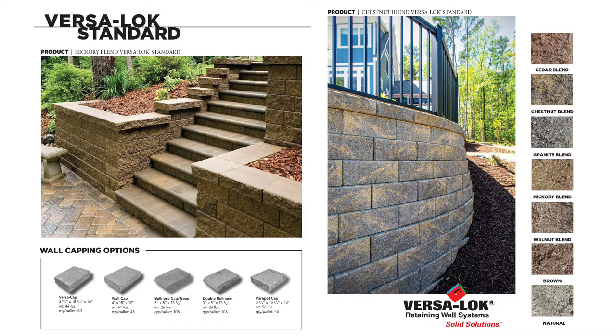Obviously here, easy to integrate stairs, corners. You know, in this job on the left, that installer did not have to buy a special unit to make that corner. Those were split on site with a block splitter, or you can also do it with a mason's chisel. So it's easy to incorporate stairs. You can build inside, outside curves, straight walls, all can be done with the VersaLock Standard.